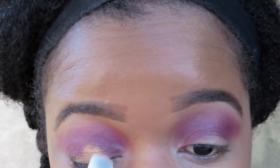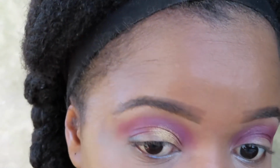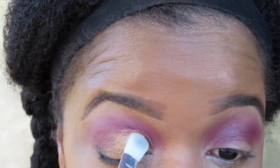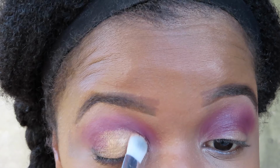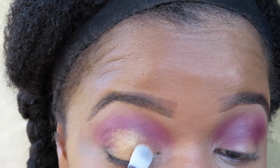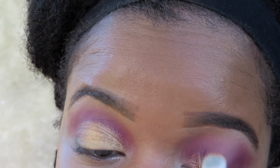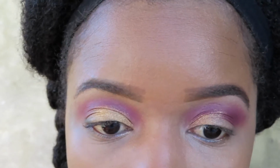So basically, you guys, Snatched is a very nice berry shade, and it is quite pigmented, and also Legendary is quite pigmented, but you have to be careful because it can get a little messy. But what I did is wet my brush, and then I continue to tap that onto my lid just to get that lovely payoff. They're both lovely shades.